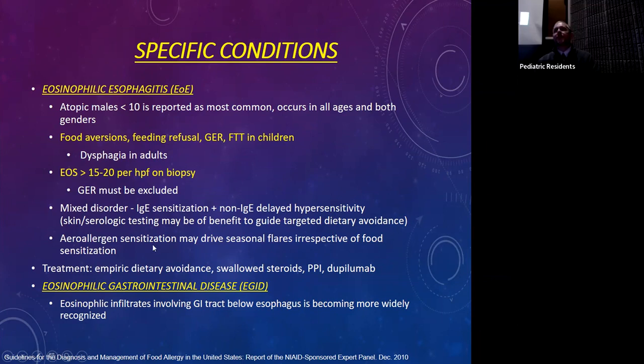I have a subset of my population that have very seasonal EOE symptoms. And so once we've excluded foods and we've tried everything else and nothing else is working, if they're highly environmentally sensitized, I put some of those patients on allergy shots. And believe it or not, for that subset, it's actually effective. It's just their esophagus is the target organ, not their lungs, not their nose or the skin. So that's not everybody, but it's certainly a subset.